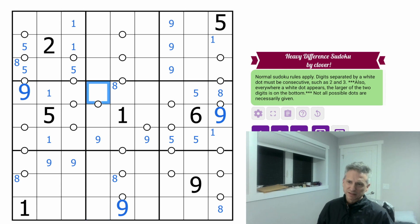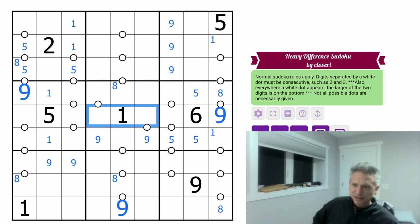This could be 5 because it always be. Oh, wait. I'm screwing up. It's consecutive digits. It's consecutive digits. I'm doing this wrong. These are consecutive. So like the 5 can't be here. 5 can't be anywhere here. The 5 cannot be here. Okay. That's how it is.